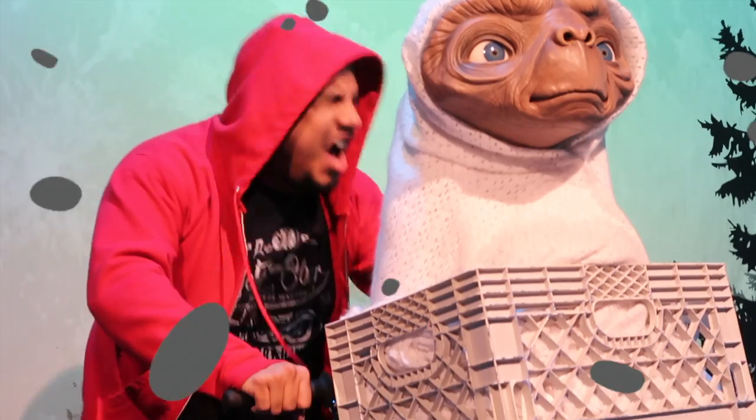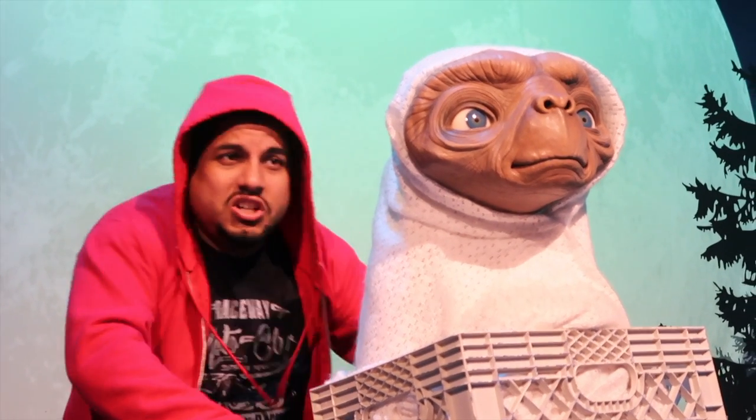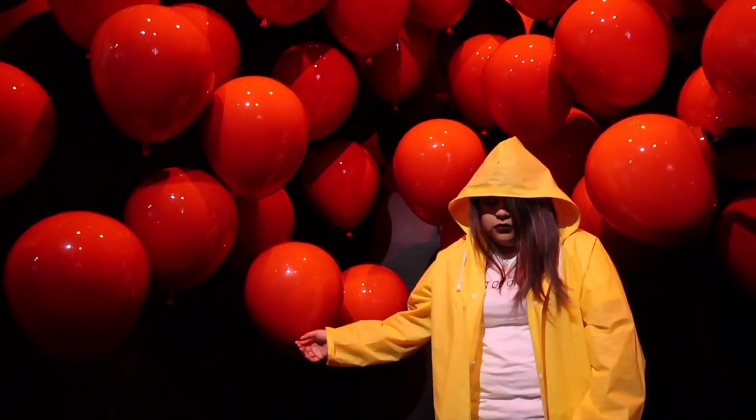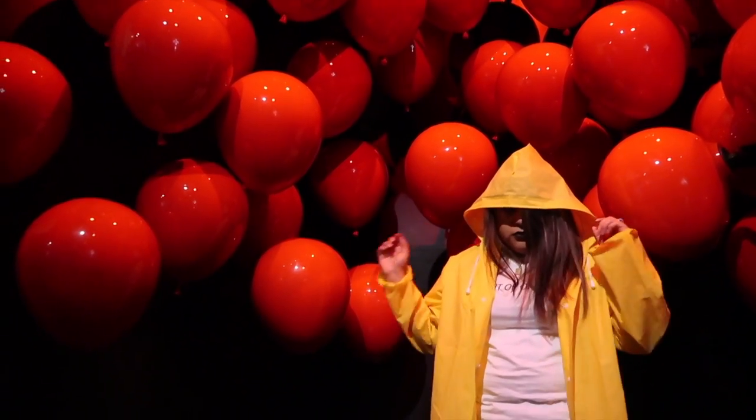Things that stood out to them? How hard the wax statues felt. When you see them, they look so lifelike, so you kind of expect them to feel lifelike. But they don't. It's wax and they feel like a wax brick.